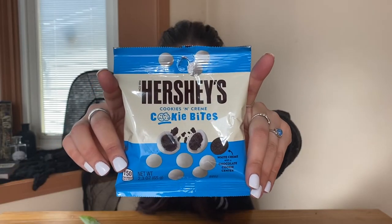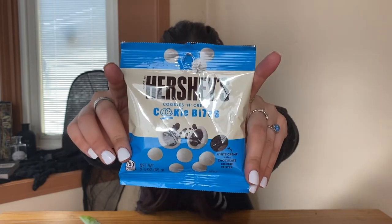All right, so like I said, the next three items all have brand names on them. So fingers crossed that they're just from the brand itself and they're gonna be really good, but that's the mystery of it all. Okay, so we're going to start with these Hershey's Cookies and Cream Cookie Bites, white cream with a chocolate cookie center. Because I feel like, how could these be bad? You know what I mean? Like, how could you go wrong with this? I didn't mean to open the whole pack like that.